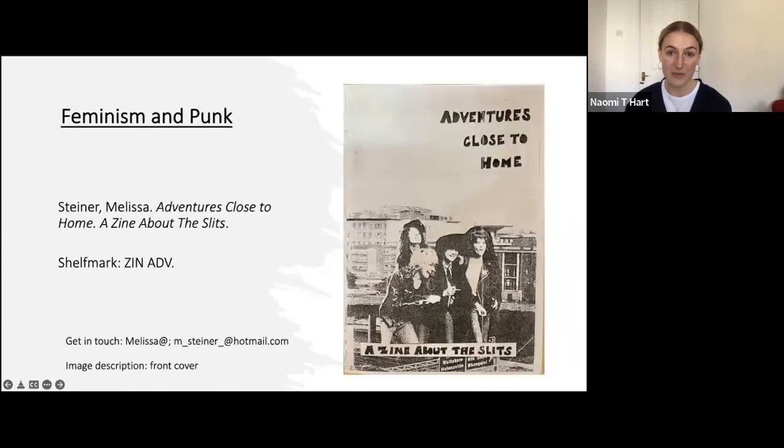Many punk zines in Stuart Hall Library are grounded by a feminist perspective. Adventures Close to Home is a fanzine about the Slits, a female punk band that formed in London in 1976. According to Melissa Steiner, the Slits were the OG punk, post-punk, girl punk, dub punk, urban feral indie rock punk band.